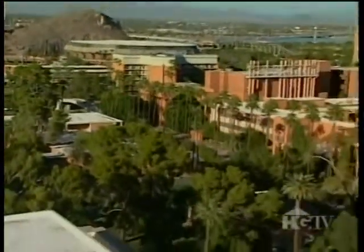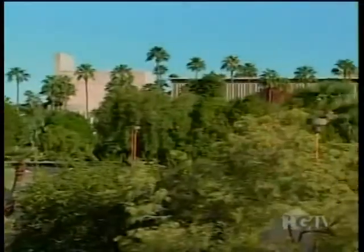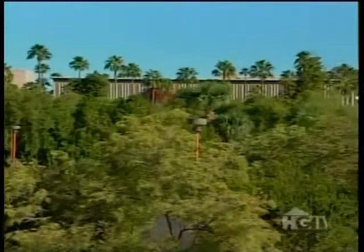A garden grows in Phoenix, Arizona, on the campus of Arizona State University. A garden that is truly an oasis in the midst of a desert community.